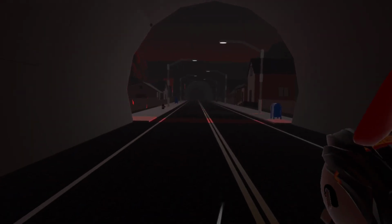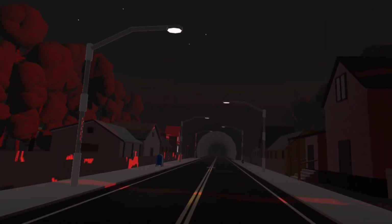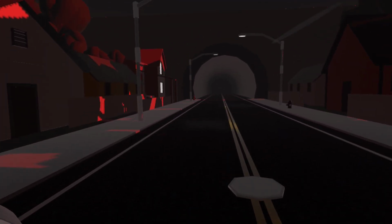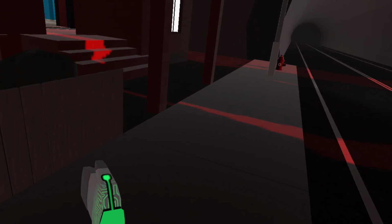Wait, I feel like... No, I have played this game before. Oh. Why is everything red? Oh, no! It's this level! Like the red forest or whatever! Okay, guys, I think I played this one before. I was invited here briefly, but then I just left. But I remember this one. Let me just do this one for you guys.